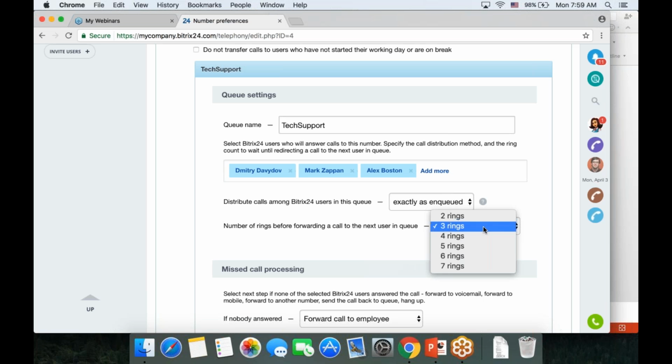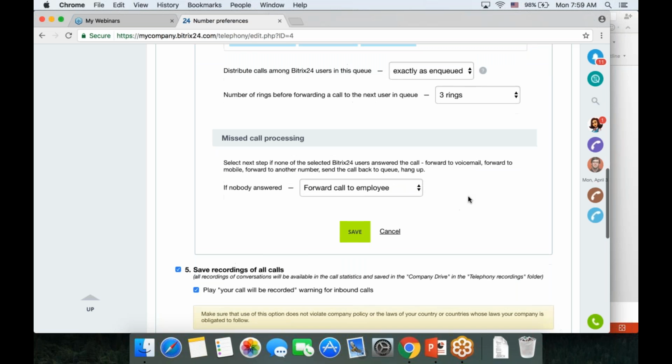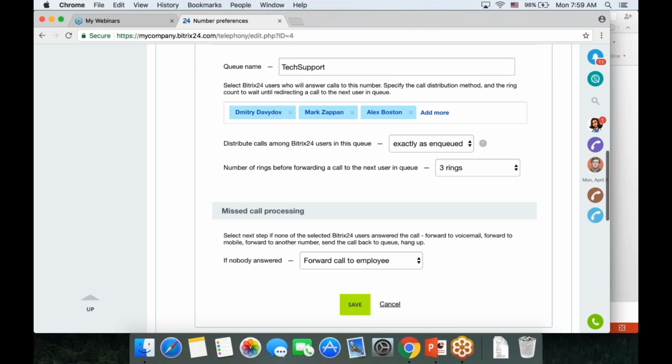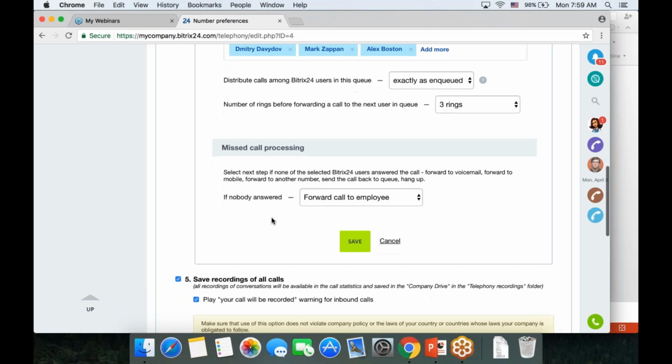And this option here determines how many times the phone has to ring before forwarding the call to the next person in queue. Of course, if nobody from the queue answers, and again, here you see the queue with 3 people, but for small companies, the queue will have only 1 person. If you work for a small company, that might be exactly the issue.